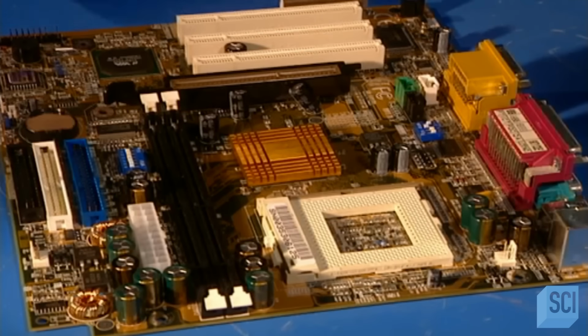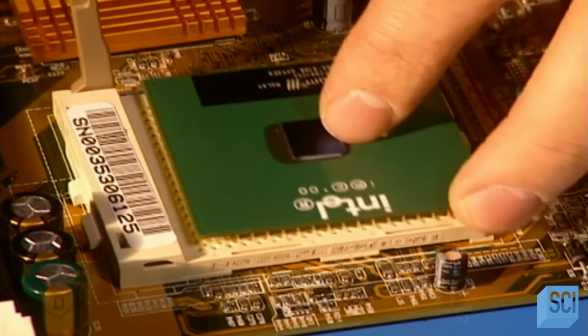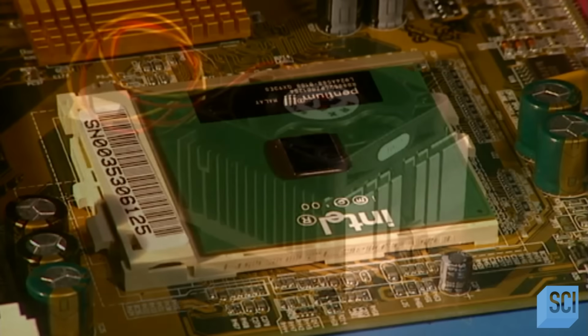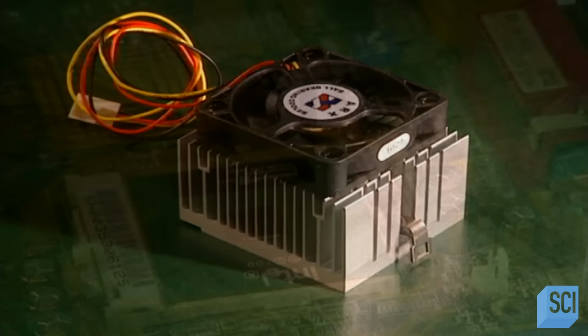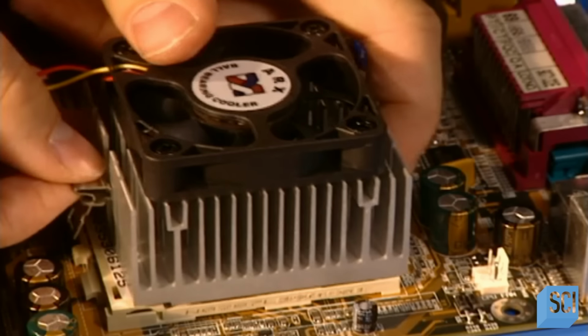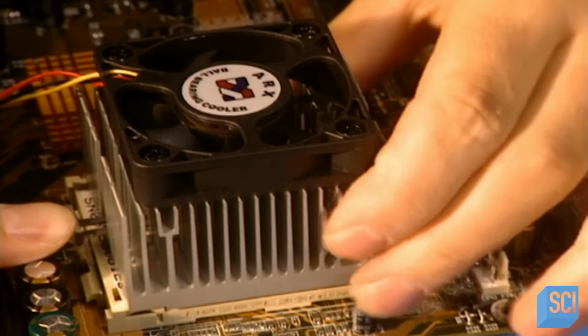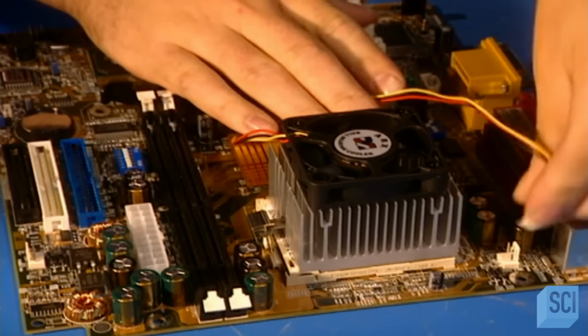The processor has several million transistors, and its cadence, its operating speed, reaches the gigahertz level. The processor rests on this base. The processor's cooler dissipates the intense heat. Its efficiency depends on the type of material used, and a conducting material assures better cooling.